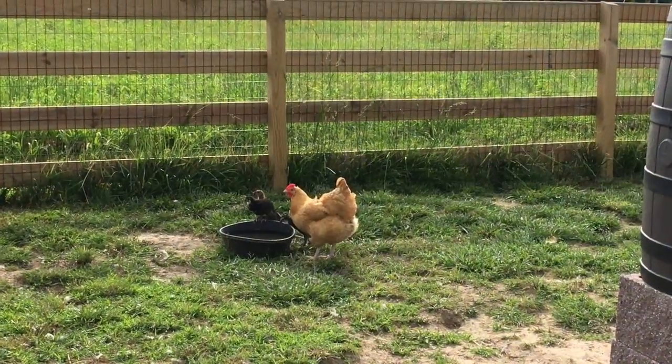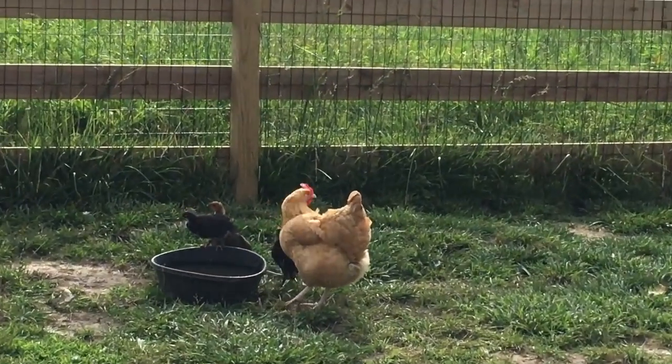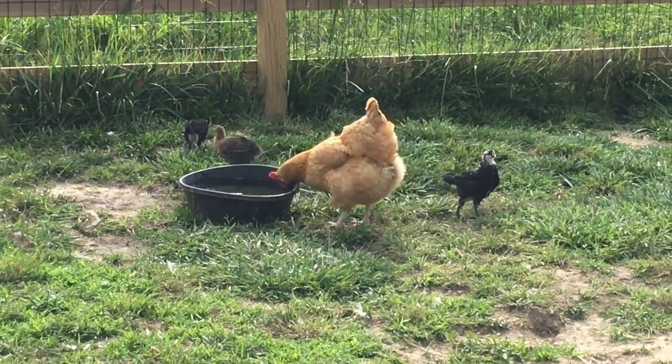Here we have Annie, who is the mom to 2 of the chicks. And they're drinking water. The one that just fell in a little bit is not her chick. The bigger 2 are hers.